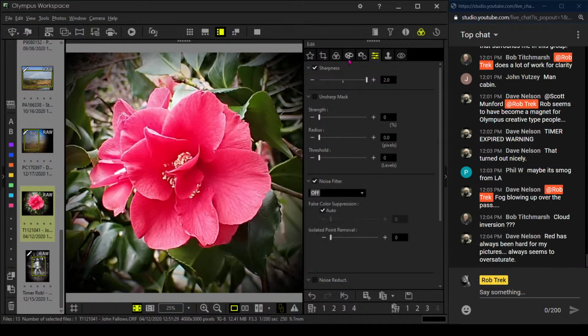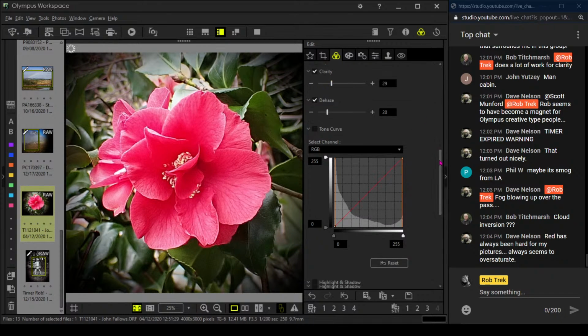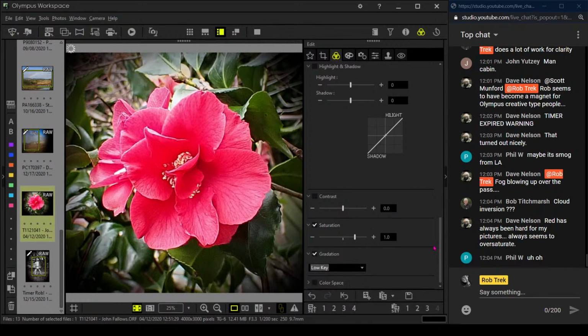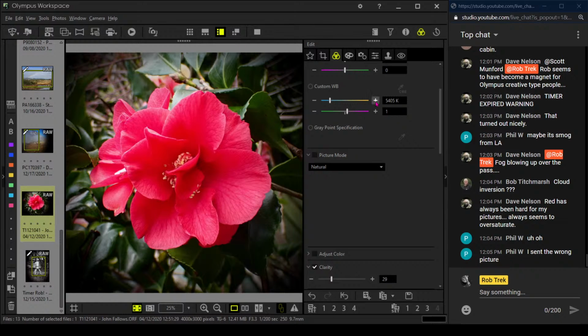Turn off this noise filter. And let's pump up some color, maybe a little dehaze for some more contrast, clarity. Pump up the color. We'll go low key. And I think let's try 6,000 on the white balance.